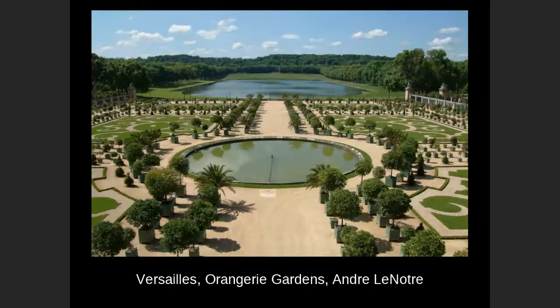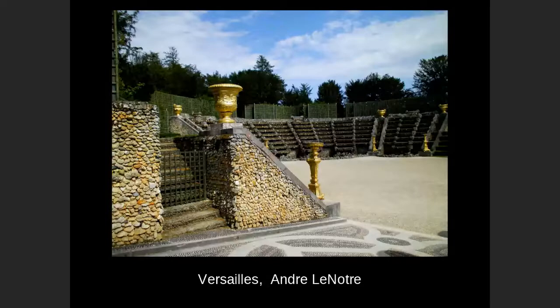Some more views of different elements of the garden. They're just massive. I mean, you really can't see everything even in a day if you visit here. Again, one of the fountain elements that we saw in the video, but without the water running.